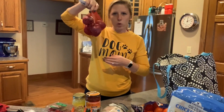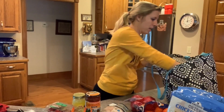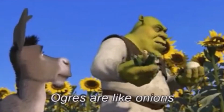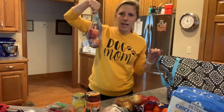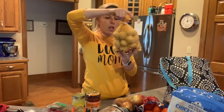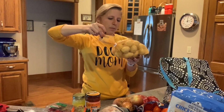I have some purple red onion, whatever you want to call it. I love these on top of my salads. It gives me horrible, horrible onion breath, but I love them. And then I just got yellow onions to put in everything else because onions make all of your food better. And then I got this bag of apples. Then I have yellow potatoes. Actually, it says honey gold bite-sized potatoes.